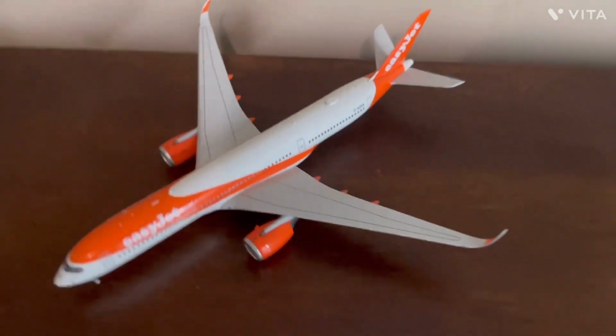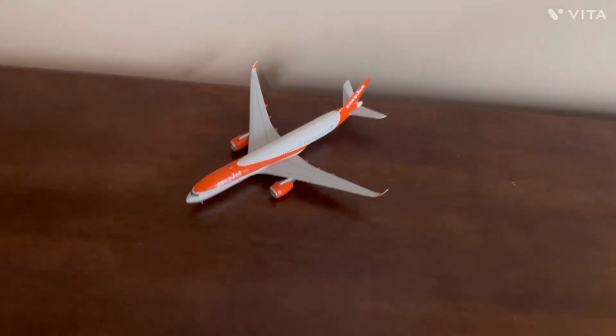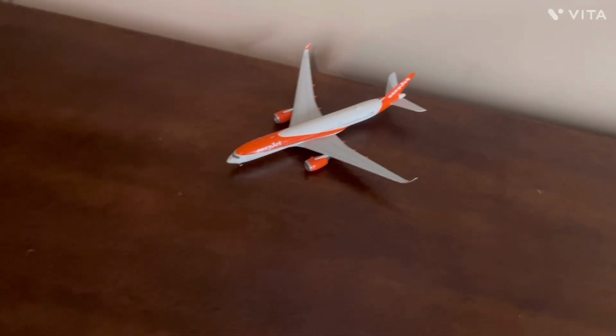I also want to have this EasyJet A350-900. I want to get an A320, 321 Neo, all those EasyJet stuff. Also planning to get Ryanair. So at least 1 or 2 Ryanair planes.